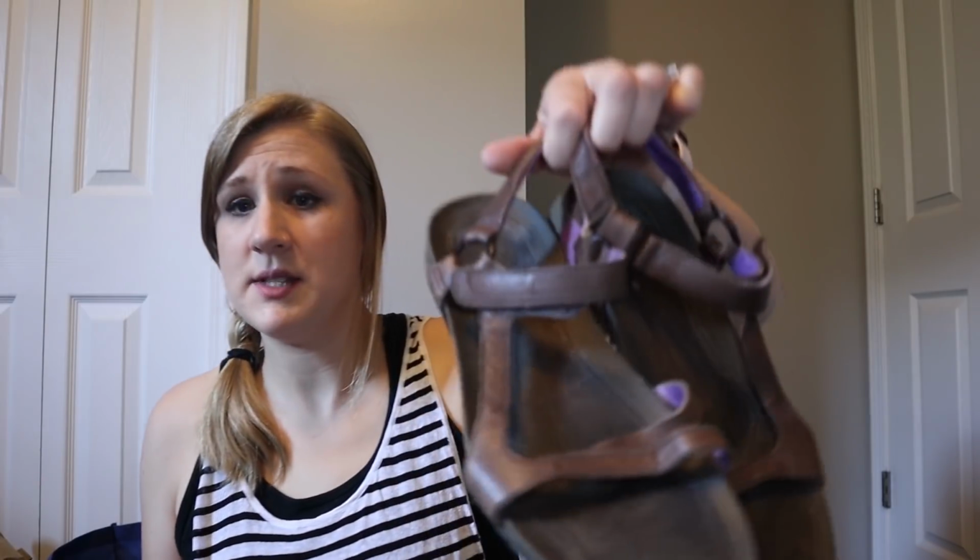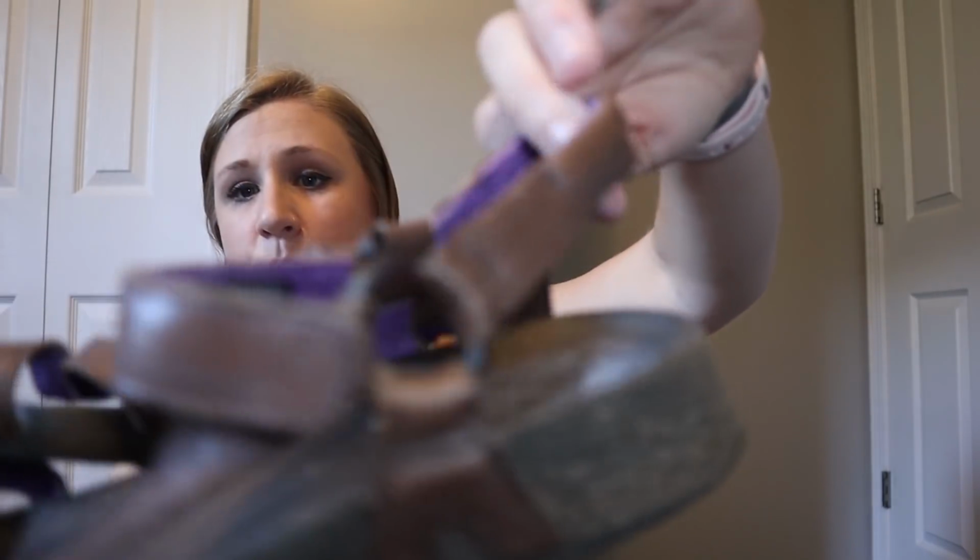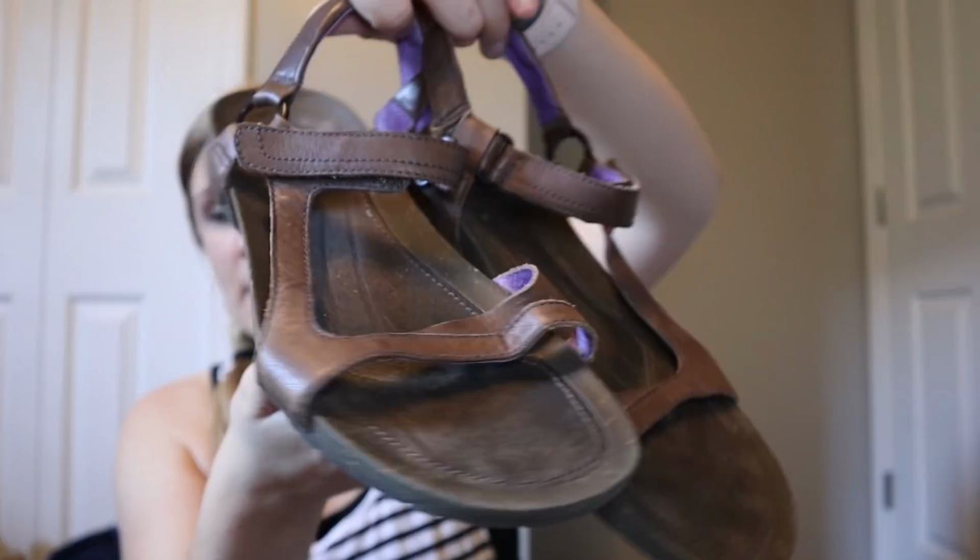So I got a pair of Tevas. I do find that the ones with the canvas strap, especially in bright colors, do a little bit better. I think they're called the universal sandal or something like that. They're kind of the standard Teva sandal that you would think of, but these are just a brown leather, strappy sandal, and I think that they will do absolutely fine, and they are in good shape.